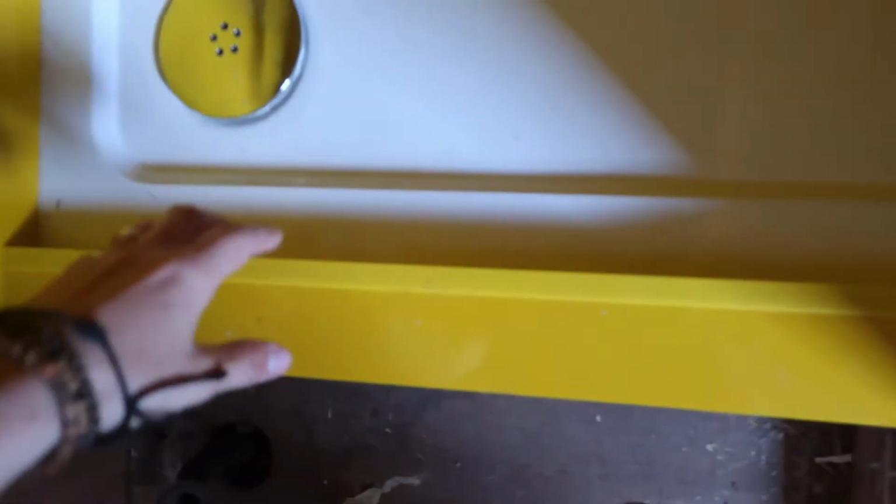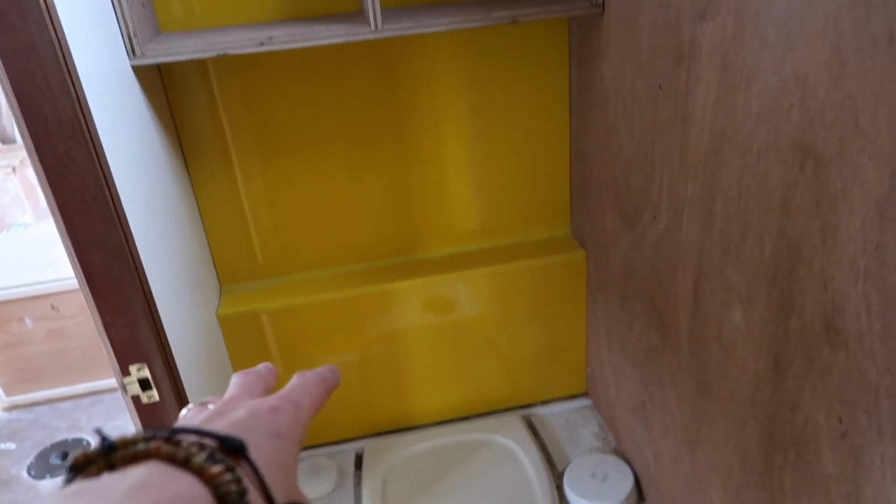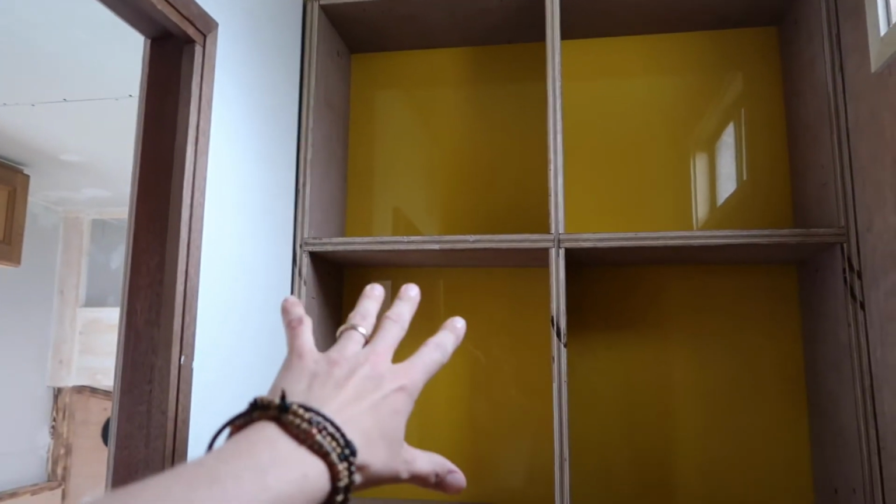It looks nice. Made a little step there, just out of the same stuff, using internal and external trims and stuff like that. And then with the offcuts that we had, just done the back of the toilet. I built a unit just for toiletries and stuff that are going to go back here. Yeah, that's pretty much it.